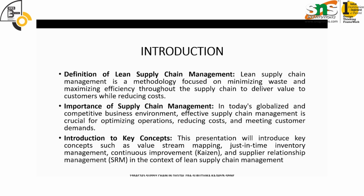Continuous improvement or Kaizen, as we all know, is the Japanese management concept that focuses on not ending the process or not getting satisfied with one result. So we have to make sure that the process is continuously improving. This is a continuous positive transformation that is happening in the process. SRM or supplier relationship management is all about the relationship that we share with the supplier, because it is the supplier who gives us the raw material. Only when there's better quality of raw materials, the final product would be more error free. So a detailed presentation of all this would fall in the second part.